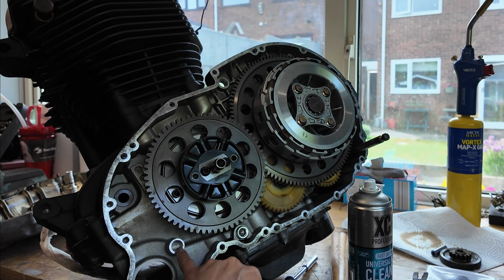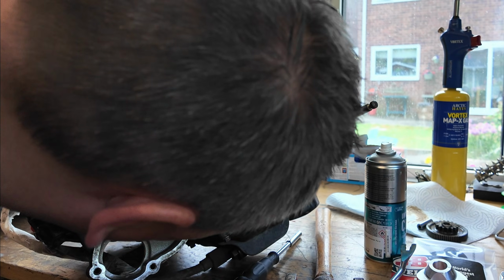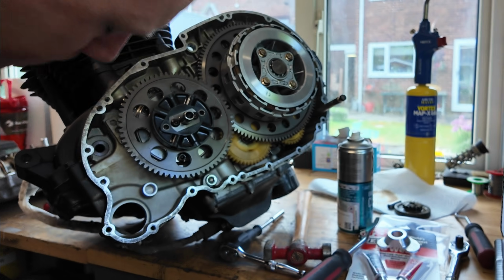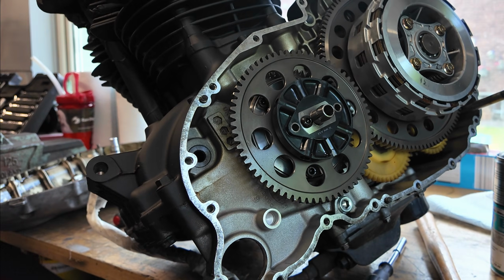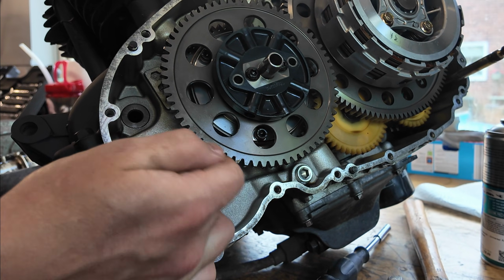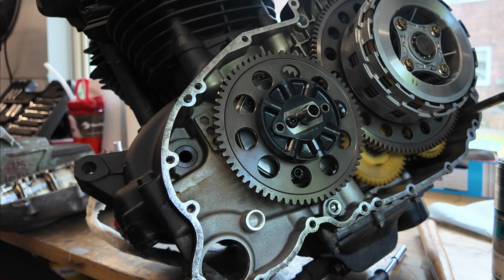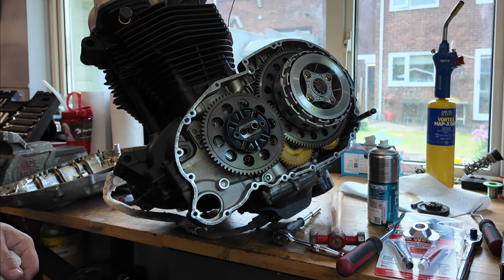Make sure you screw your tissue up and get in that little line. Looking good. Yeah, just get this puddle. I think this is one of the cleanest engines that's graced this workshop. Not bad for an eBay bargain.